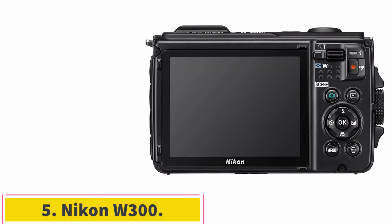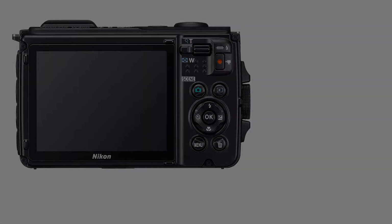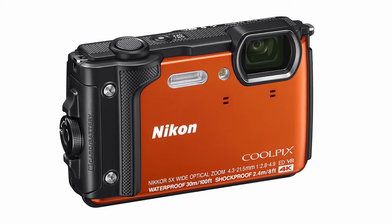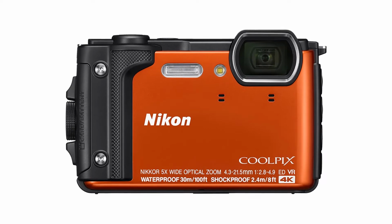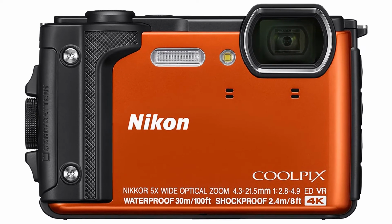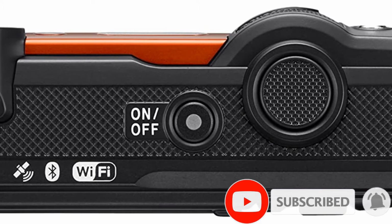Number 5. Nikon W300 Waterproof Digital Camera. Tough as nails and designed for the extremes, the Nikon W300 can capture 4K video, 16MP photos, time-lapse movies, and more in the harshest conditions and is the perfect choice for those who want to continue recording while being part of the action. Offering amazing waterproofing up to 30 meters, this water-resistant camera from Nikon is ideal for those who want to dive a little deeper.